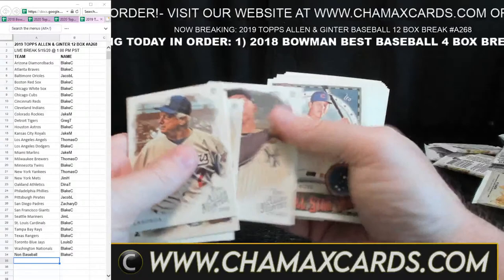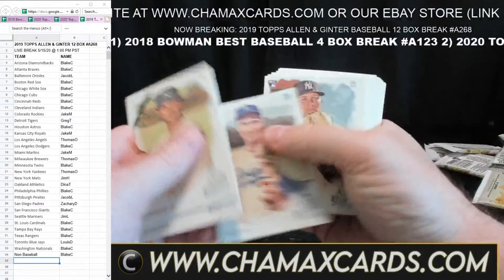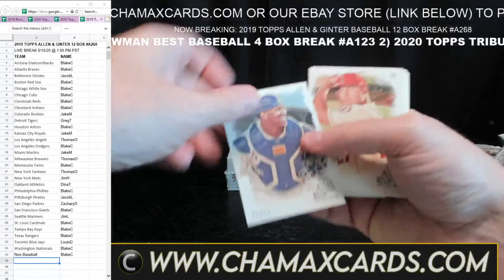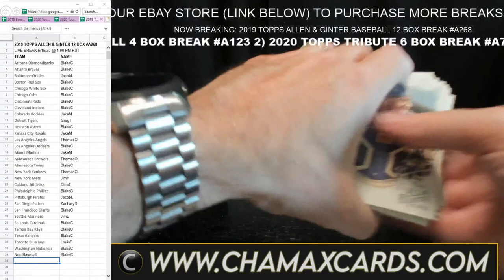What do we have here? We have Sean Doolittle of the Nationals. Blake C. Another relic card there. Losing control of my hands a little bit here. All right. That is box number 11.